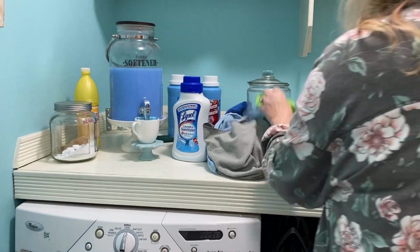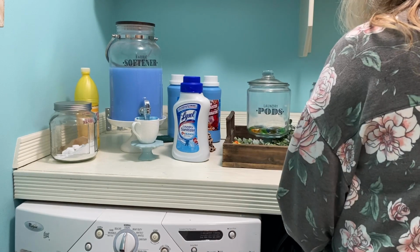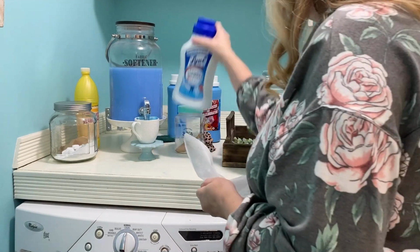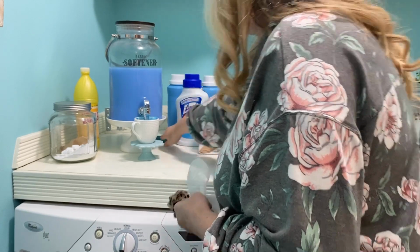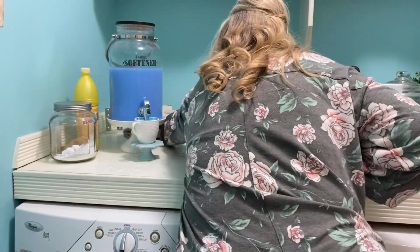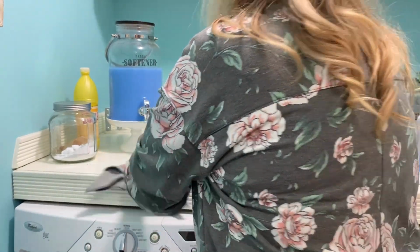Moving on to my laundry room now, which is a disaster, as you can tell. I needed to refill some of my little glass containers and just clean off things on the top there. Everything needed to be wiped down. It needed a good vacuum, just all the things. So it felt so good to get this freshened back up.